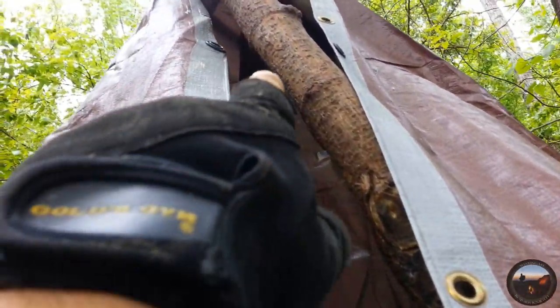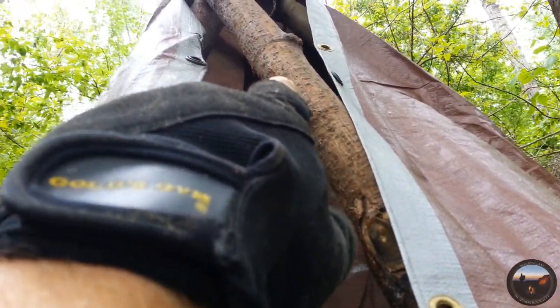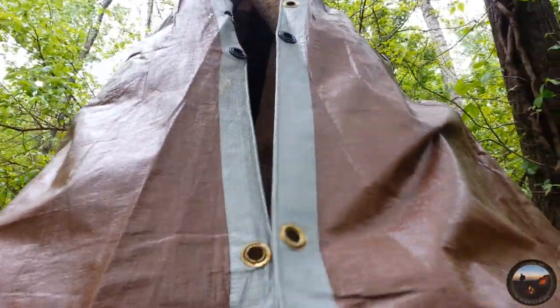So basically, we're just going to go ahead and attach these grommets together, stretch our poles out, and stake it down. I think we're going to be good to go.